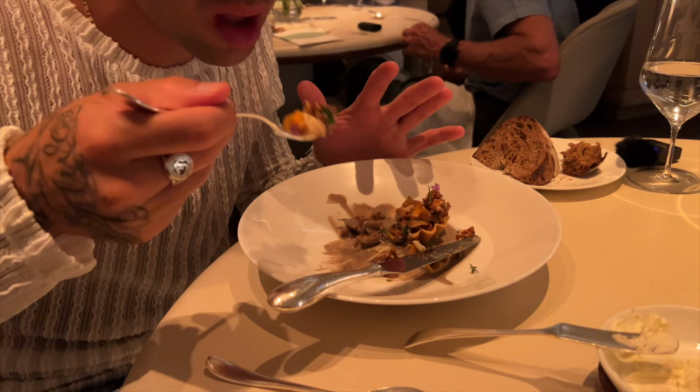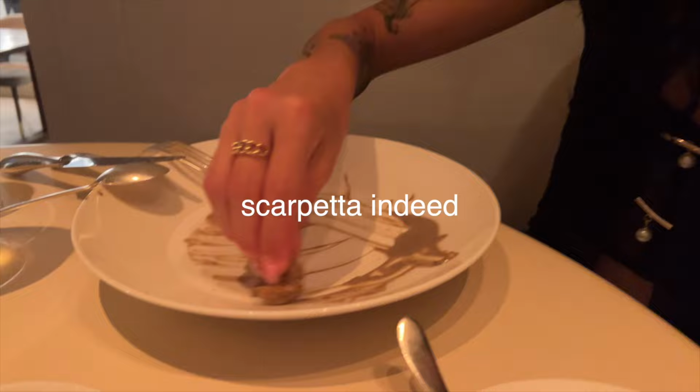Mushroom pasta. So complex, I cannot even describe it. Pure umami. Some parsley, buckwheat. So good. Nothing left on the plate.